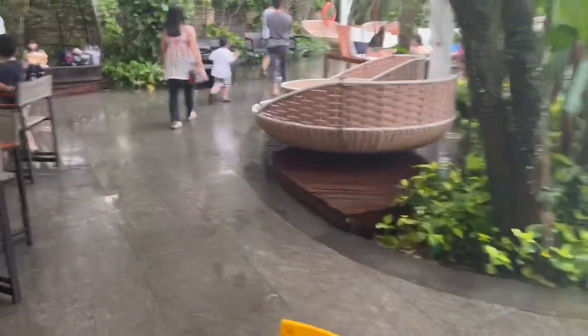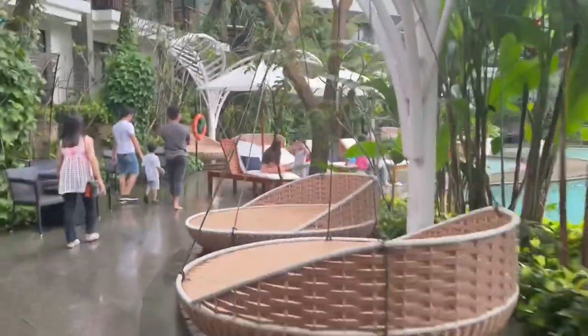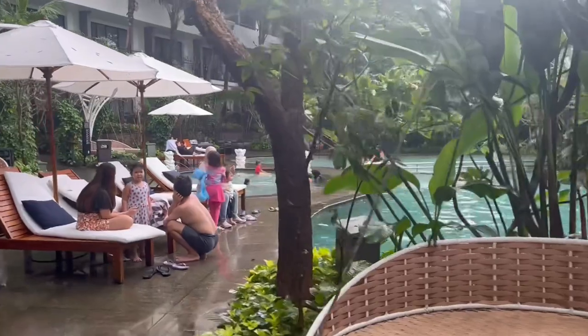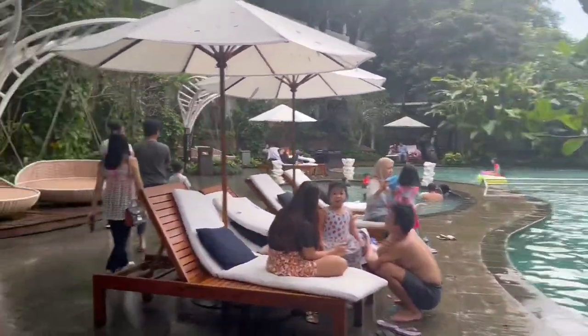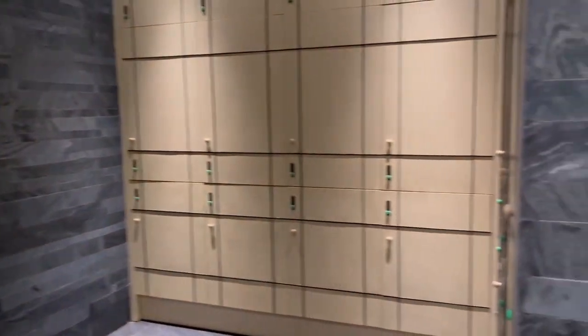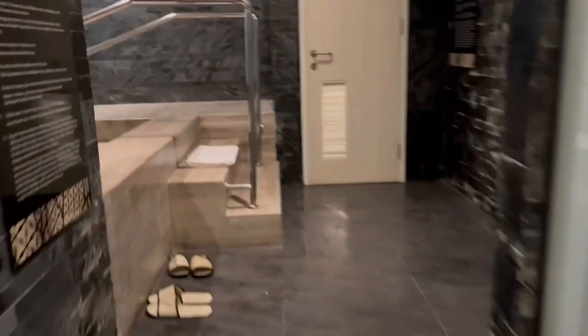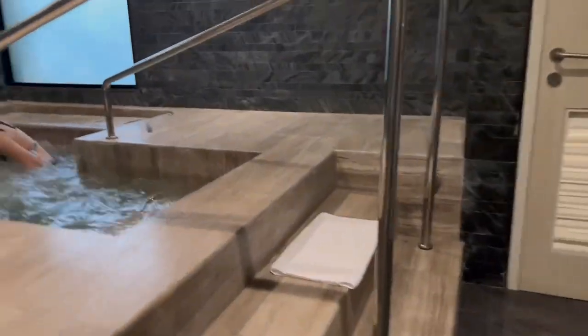I'm going to go to my room to prepare for the jacuzzi and sauna session because we need to bring our own bathing suit. Now I'm having my jacuzzi and sauna session. And I really love this room because I can really feel the relaxing ambience here.